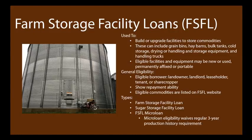Next up, we have the farm storage facility loans. These are referred to as FSFL. It's a little bit of a tongue twister at first, but after you've said it a few times, you can get used to it. And so you'll hear that lingo around FSA offices and around the community. So it's just good to know that FSFL stands for Farm Storage Facility Loans. These are used to build or upgrade facilities to store commodities. And they can cover quite a few different things. For example, grain bins, hay barns, bulk tanks, cold storage, drying or handling and storage equipment, and handling trucks.